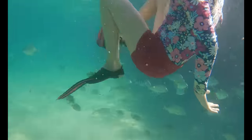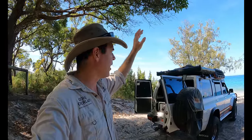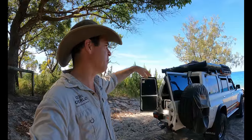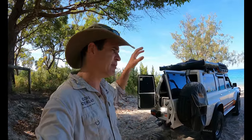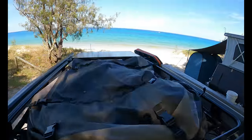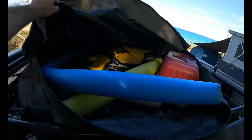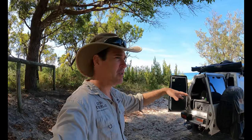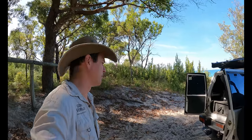So all those toys, all that swimming gear, we put in a roof bag on the Patrol, out of the way. It's super convenient. We can take it with us on the day trips if we want, and we're not getting salt and sand on the car. It's all contained in that roof bag, so really good. And also in summertime, that roof bag is like a second layer of insulation. It blocks the roof from the sun, keeping the car in the shade most of the day, and it's a lot cooler in there than it would be otherwise.